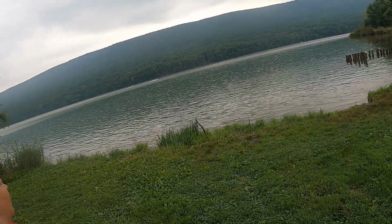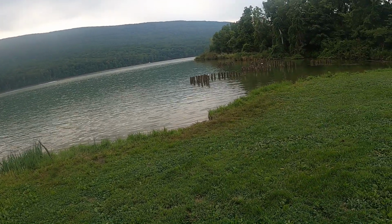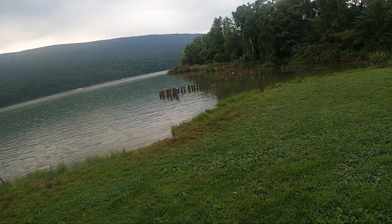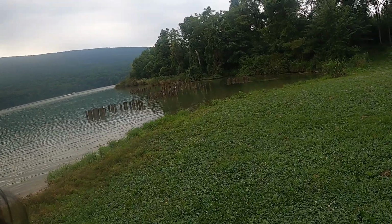Nice little spot again though. Yeah, a little opening. Got a bunch of whatever those things are in the water. Boat docks maybe, for like canoes and little things. There's a sign on them, but I can't read it though.